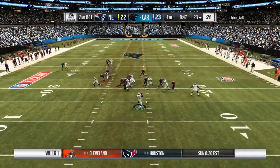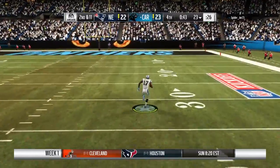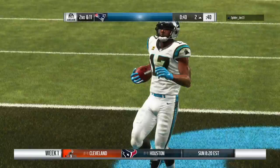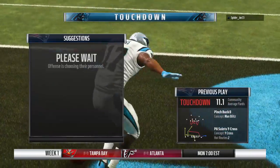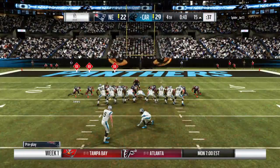Newton's going to throw it. Funches with a catch over the middle. 30, 20. And he's across for the touchdown. And in the final minute, that should just about seal it. And that touchdown puts them up 7.